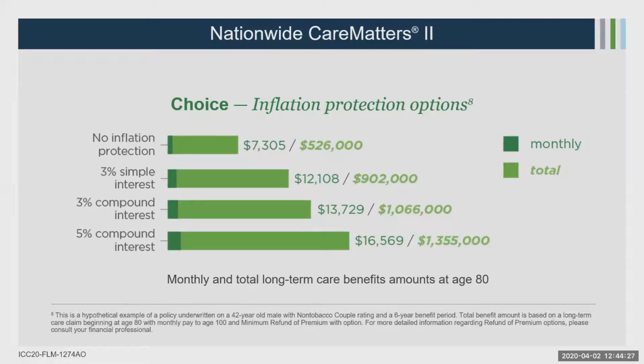I find 5% compound to be too expensive for most clients, and I find 3% simple to not be enough. I think 3% compound is really the illustration that I run most often. It competes well. If you've looked at Pac Life, Premier Care, or One America, whoever in the past, other carriers, I get that. Other carriers have great products as well, but our 3% compound has put us at the top of the list in most scenarios, and that's on a cash indemnity benefit. We have the most flexible benefit in the industry.